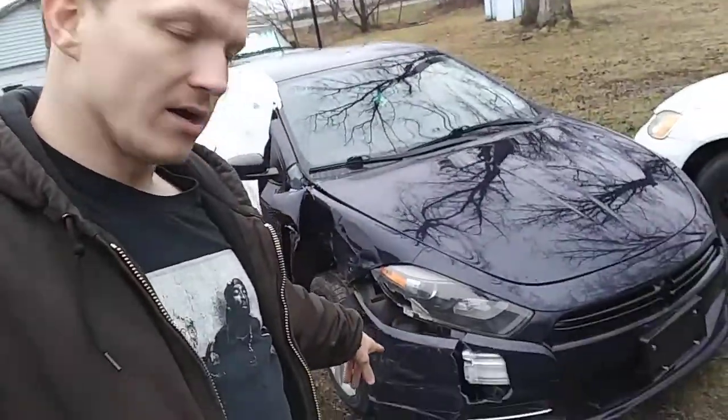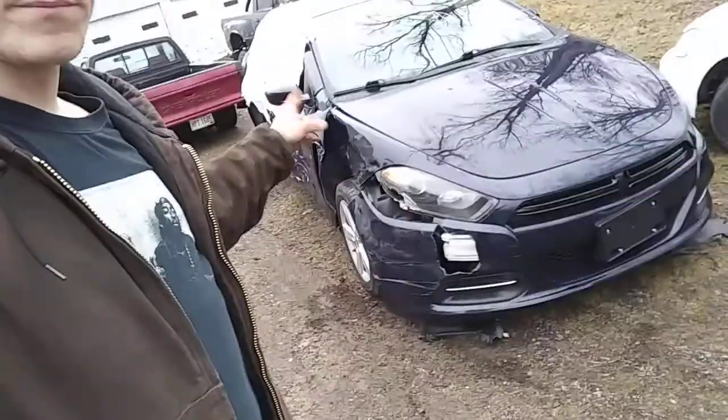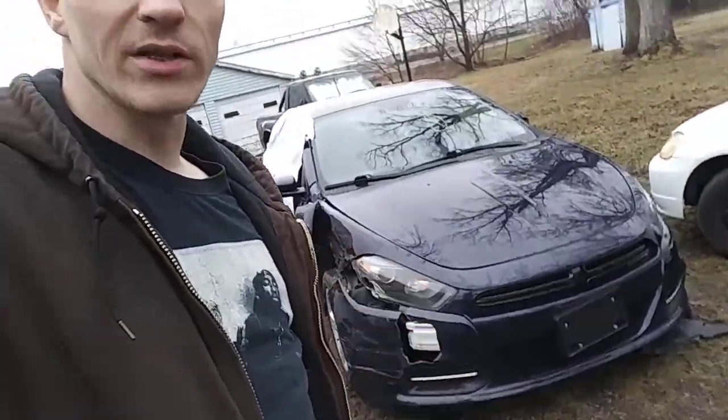So I'm going to buy an A-arm, buy a half shaft, so that way I can move it around. Probably fix the bumper cover up a little bit, just make it to where it doesn't look so bad sitting here. Because I don't like my vehicles to look bad when they're sitting here. But we'll be doing a rebuild on that soon.